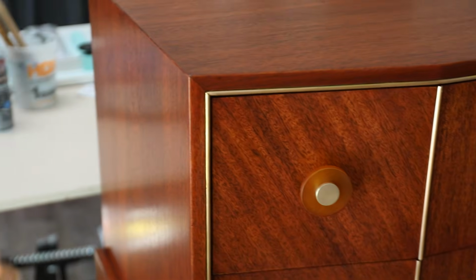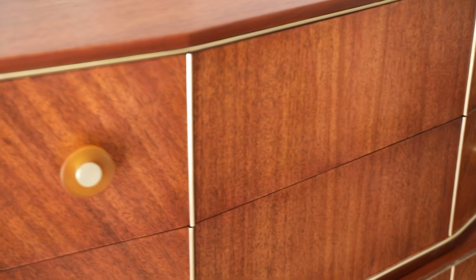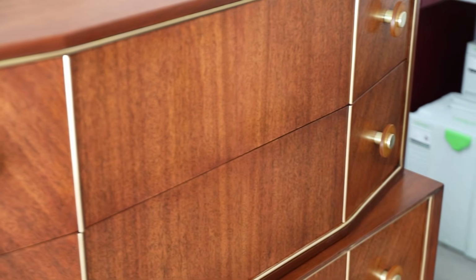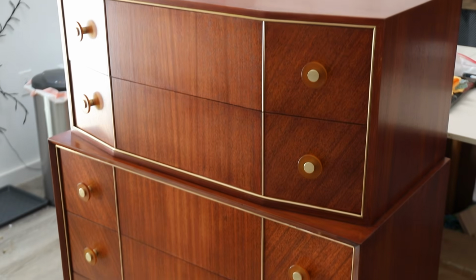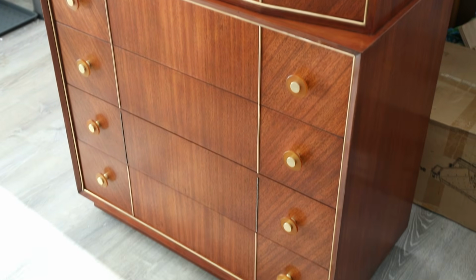There is so much beautiful furniture out there that already exists. You don't have to go and get something fresh off the assembly line, because guess what? It's going to be garbage. This stuff is going to last you. It's going to last probably a lifetime, many generations.